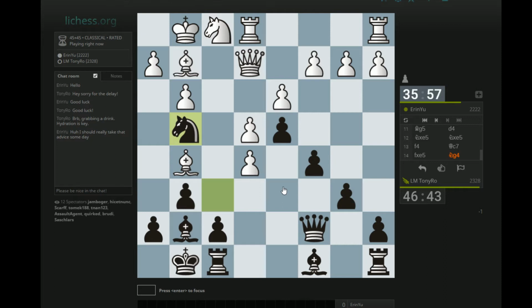Whereas with blitz, I could be playing on my phone while I'm on the subway in New York, or while I'm waiting for Vicky to try on clothes or something. And I'm just moving around the pieces. And if it's a blunder, it's a blunder. But in longer time control games, I'm checking everything. So there's an obvious difference there.